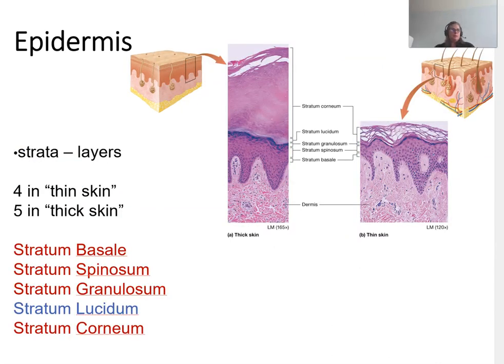So when we look at the epidermis, it's classified as having these strata or layers. They say there's 4 of these in thin skin and 5 in thick. Now that doesn't mean cell layers. You can see there's many, many layers of cells here, but there's just 4 to 5 layers. So if we go in order from deep to superficial, the basal is the deepest. The next one's called the lucidum, and that's the one that's in blue because, actually I just jumped one, I'm sorry. The basal is the deepest.